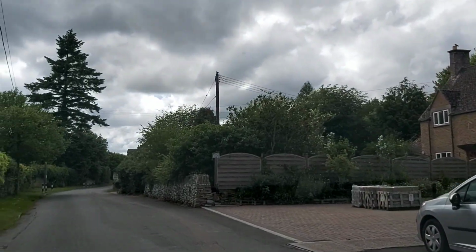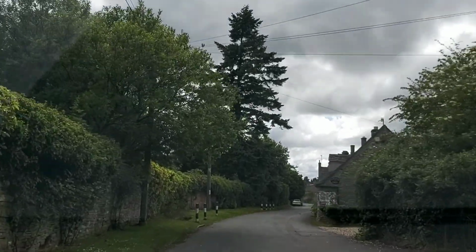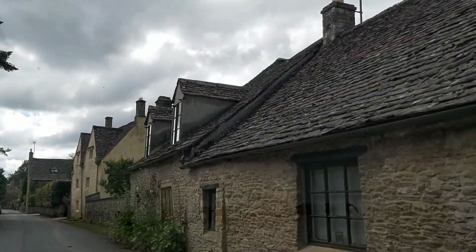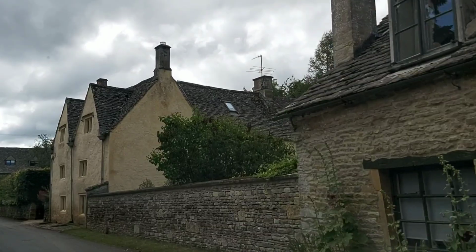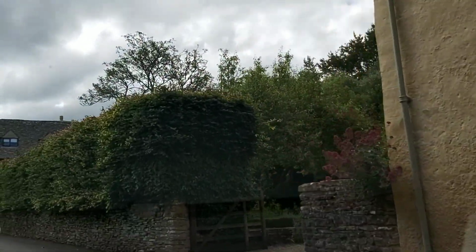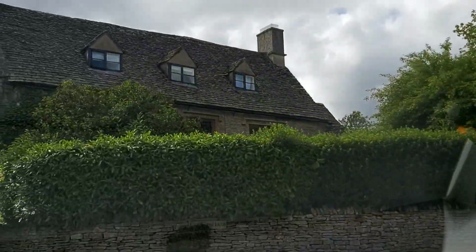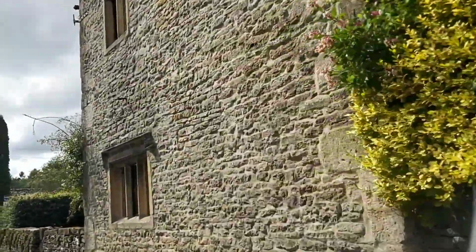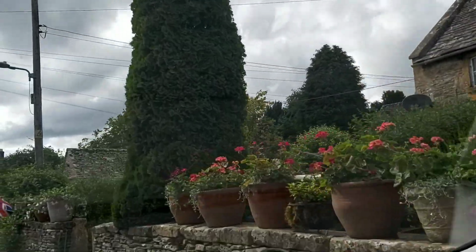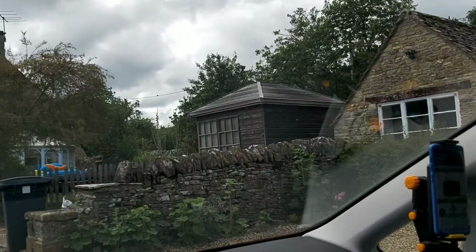So guys, we finally reached Bibury village. This village is really beautiful, and is especially known for its honey colored 17th century stone cottages with steeply pitched roofs. As you can see, it has a vintage style of homes, and it was so beautiful. You guys can see in the video. So this is the village, Bibury.